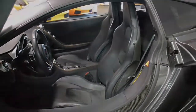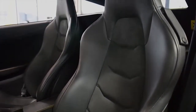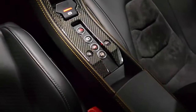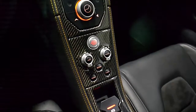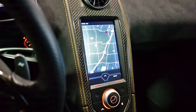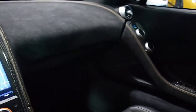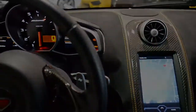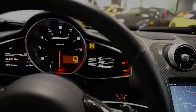This car is finished in a gorgeous metallic gray exterior color, in black leather and Alcantara interior, along with carbon fiber trim package and yellow contrast stitching throughout. This McLaren is in like new condition and comes well appointed, including navigation, stealth package, parking sensors front and rear, Meridian premium sound, power manual adjust driver's seat, carbon fiber interior trim package, carbon fiber exterior side mirrors, titanium lightweight forged wheels, yellow calipers, and much more.